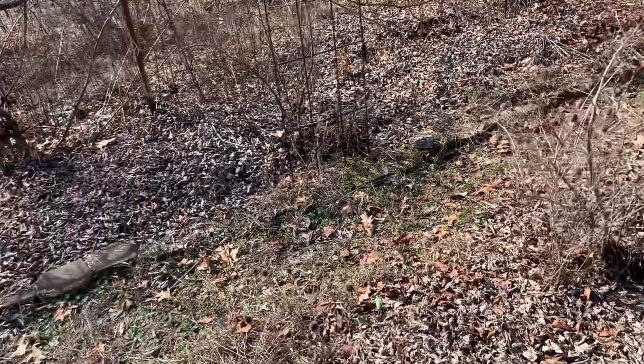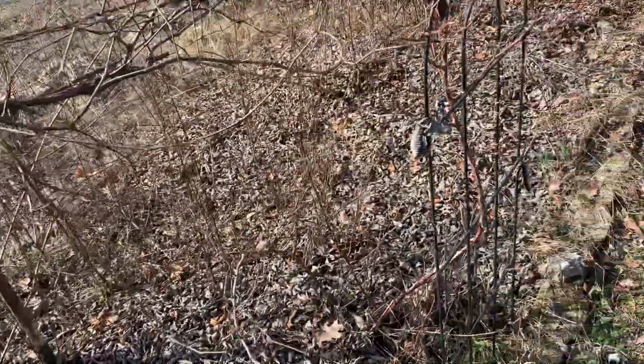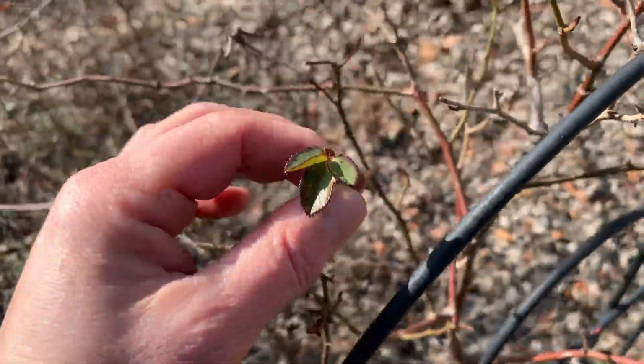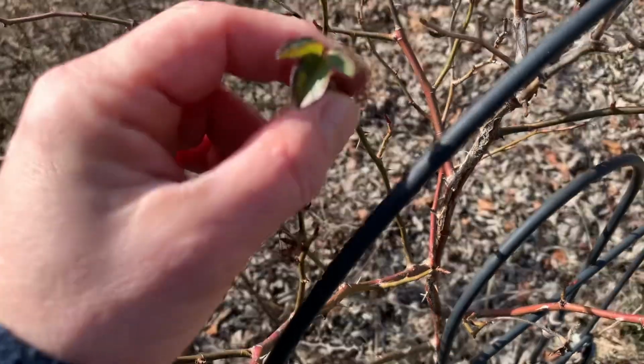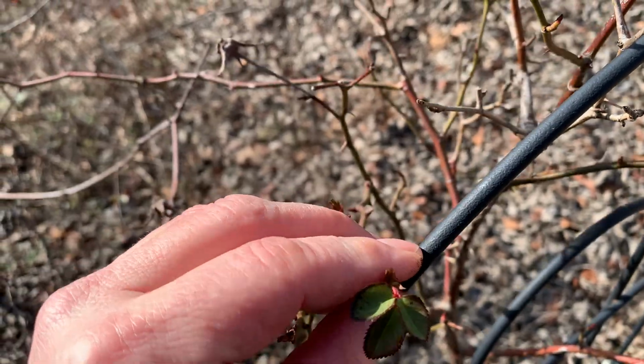You know, a lot of things will survive freezing. They're called frost hardy. They will not survive when it gets down to 0 degrees. Apparently, wild roses do not care if it gets down below 0 Fahrenheit, which is what, like 15 below Celsius.